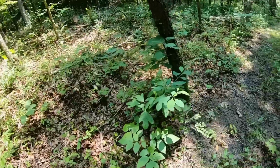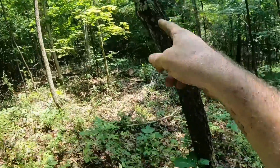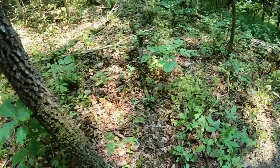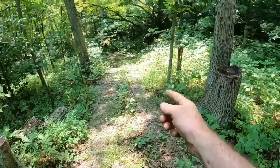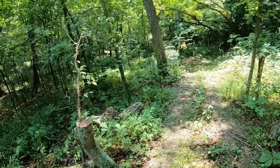I can't get this one to move, but I've got a trick for it later. We'll come back to it. Go ahead and put this little crooked persimmon on the ground. No reason to keep that there. We'll cut this stump. Now we should be good all the way across to the bridge.